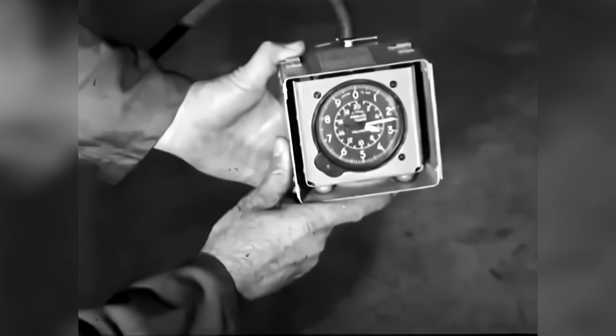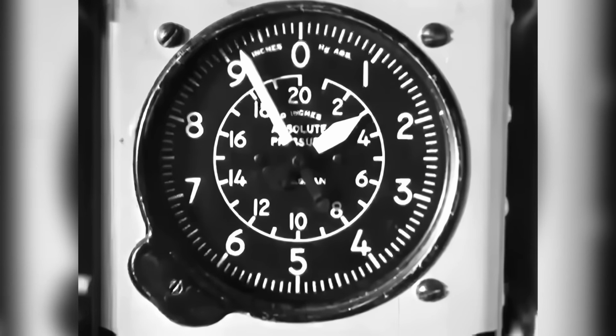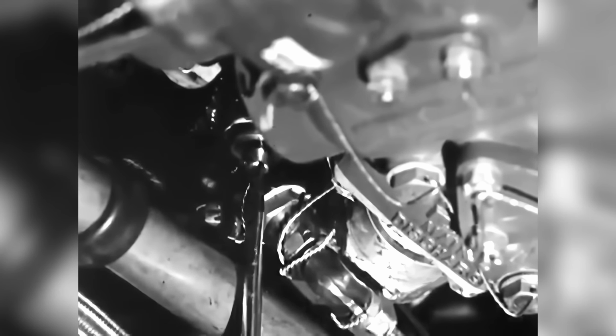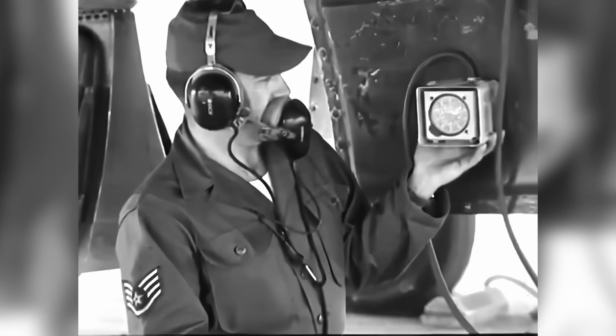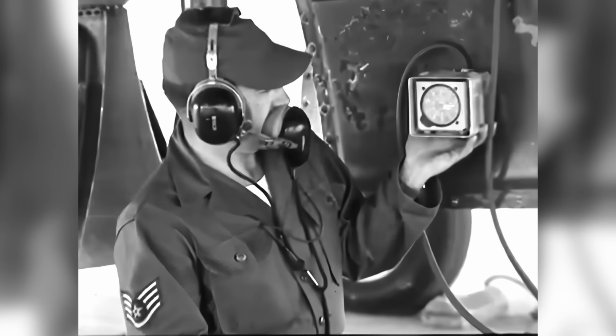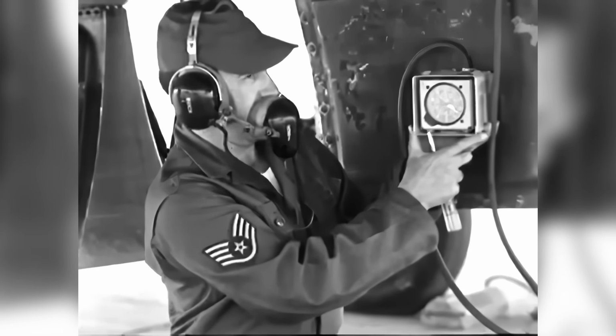If PT7 reading is low, return throttle to idle and readjust maximum RPM setting at the fuel control. Turn the adjustment clockwise to increase RPM in order to obtain target PT7 set. Advance throttle to military power. Stabilize, then recheck PT7.